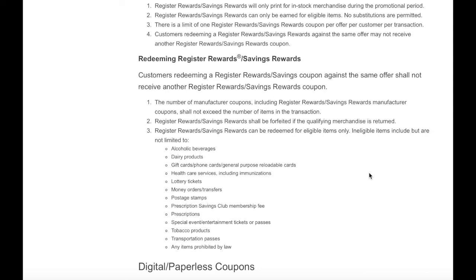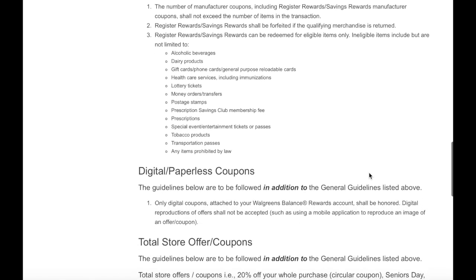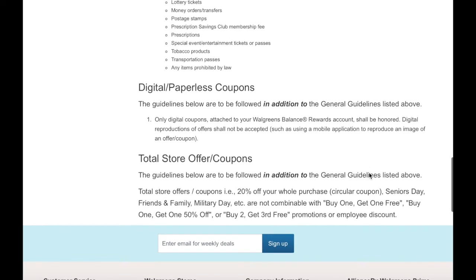Ineligible items include but are not limited to alcohol, dairy, gift cards, healthcare services, lottery tickets, money orders, stamps, prescription saving clubs, membership fees, prescriptions, special event entertainment tickets or passes, tobacco products, transportation passes, and any passes or items prohibited by law.